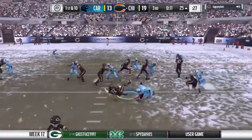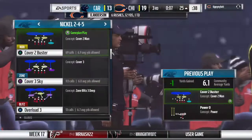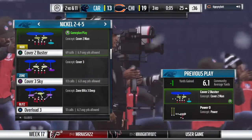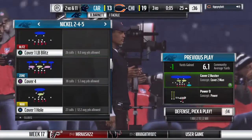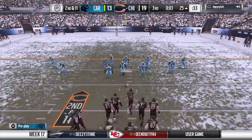They'll run it now out of the gun. And he is swallowed up right at the line of scrimmage. That's going to go as a loss of a yard, and it'll be second down. And this should be the final play before the quarter ends.